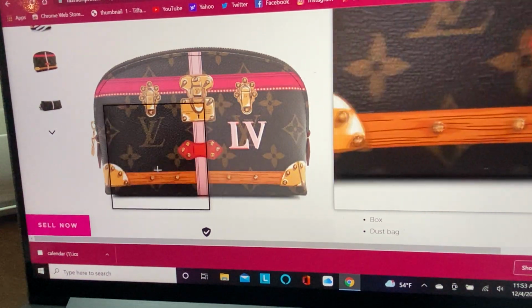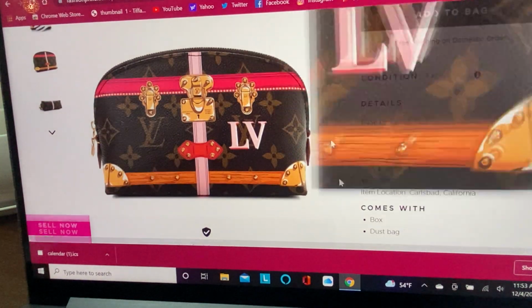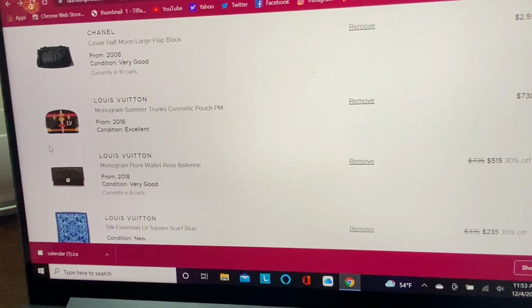It looks like it's a real chain. I would not buy this at, even though it's in excellent condition, I would not buy it at $730. When it gets down to a more reasonable price, that's maybe when I might go for it.